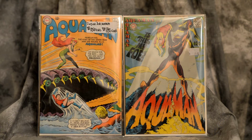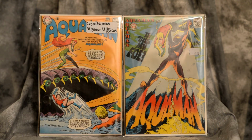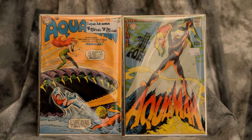We've got two titles here that, and I don't want to say I've ever bought something for investment value, but man, I love these. These are two Nick Cardy covers, okay? They're great, specifically the number 42 issue. Still on a second appearance kick.